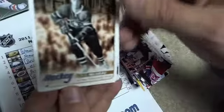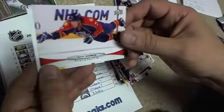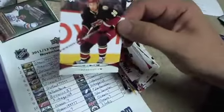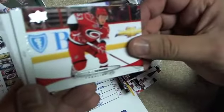We have another Hockey Heroes, Jean Beliveau for the Montreal Canadiens. So there's the back of that card. It's kind of a cool card. Pascal Dupuis for the Penguins, Kulikov for the Panthers, doing his Bobby Orr imitation, and Brett McLean for the Coyotes. 3 packs left. Bottom of the box, maybe we'll see if we can pull something good. Volchenkov for the Devils, Derek Stepan for the Rangers, Jeff Skinner for Carolina.